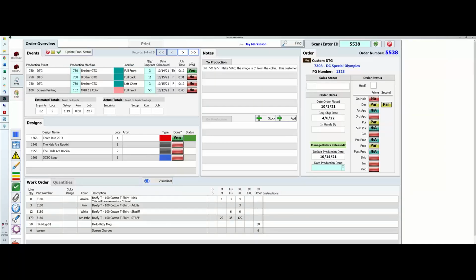Oh, it did. I was doing it correctly. I just didn't wait for it to update. Sorry about that. So now, if you look, that particular event's done, and now the production status has gone from not done at all to partially done.